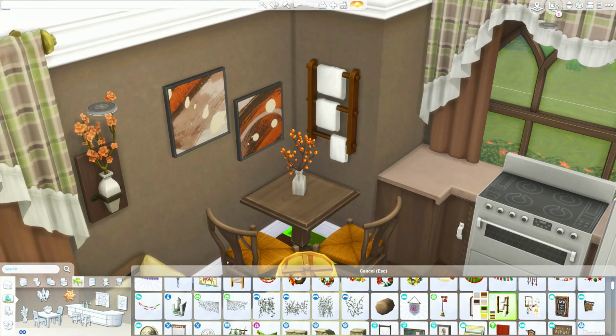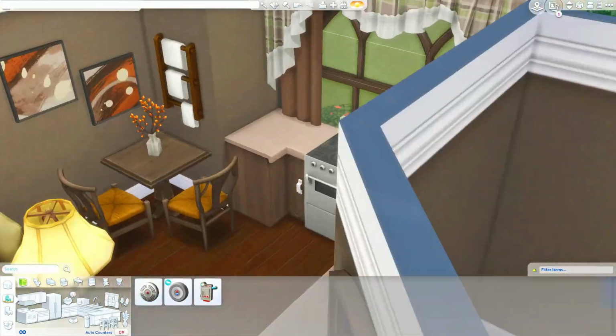So once I got the general floor plan laid out, I decorated the kitchen and the living room and stuff like that.